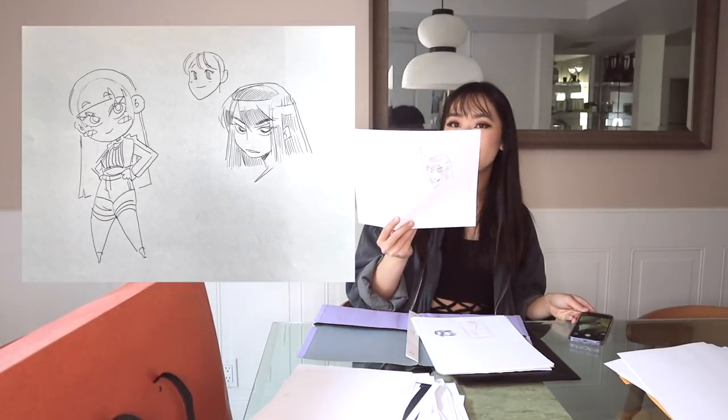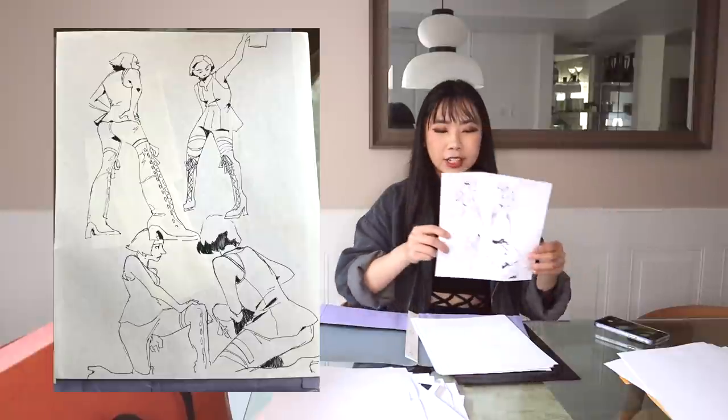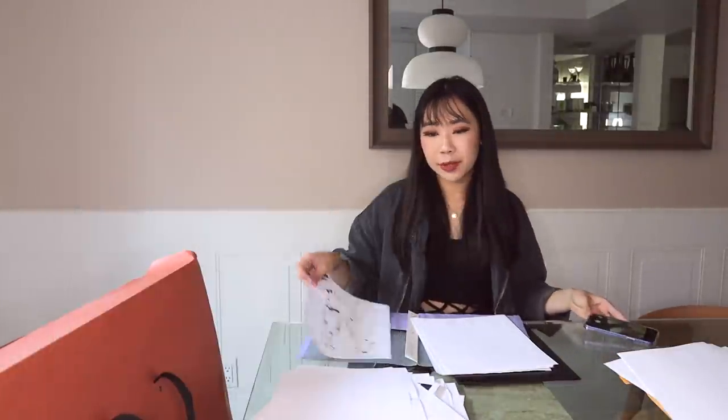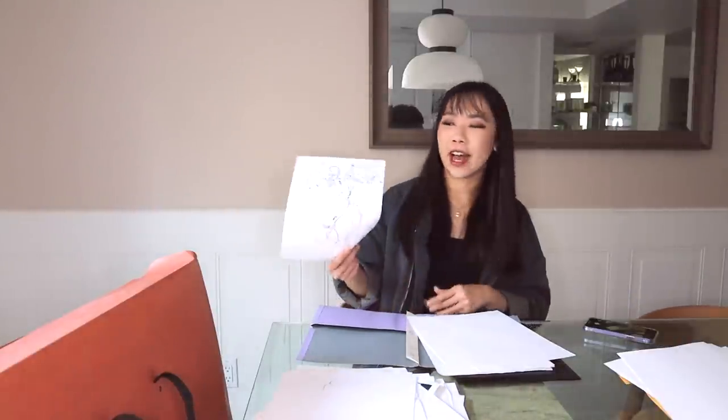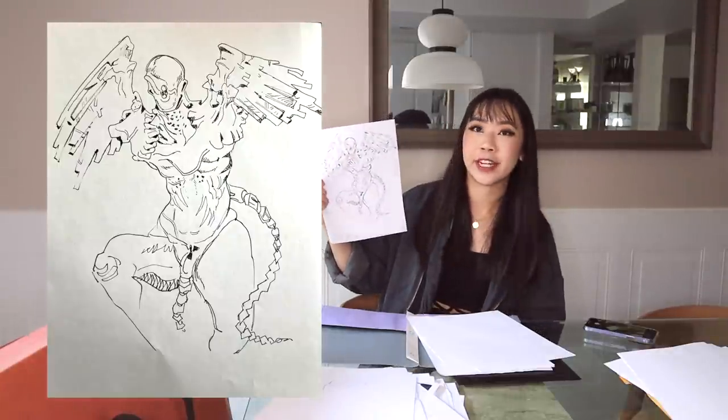Here are some doodles of yours truly, but why keep them when you have the real thing right here, you know? So here are just some more extreme posed life drawings which I'm gonna throw out. Oh my god, where do I draw these from? I don't even remember where I drew these things from. I don't know if this is from a video game.